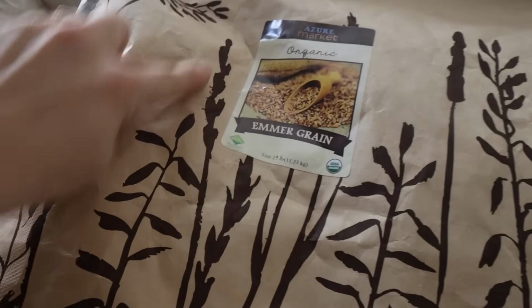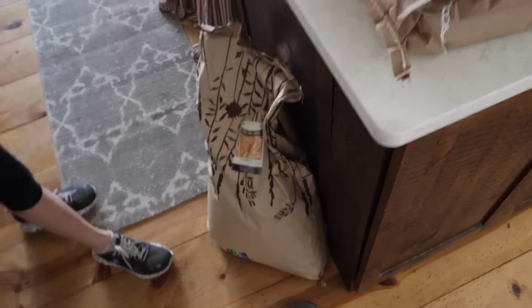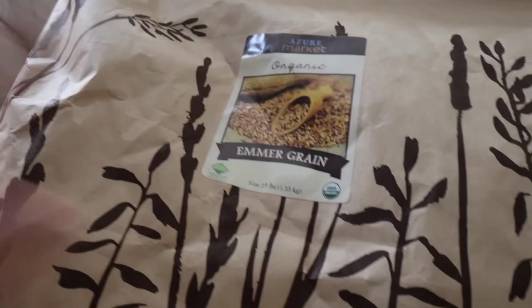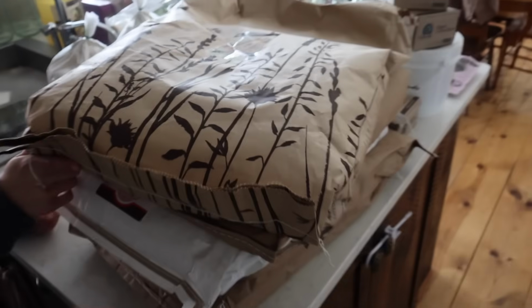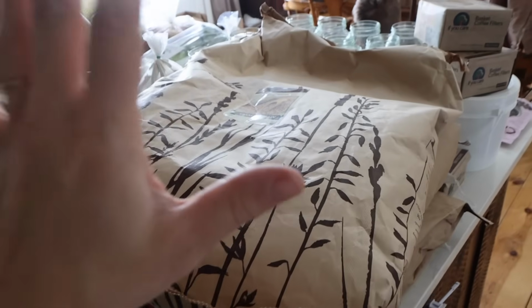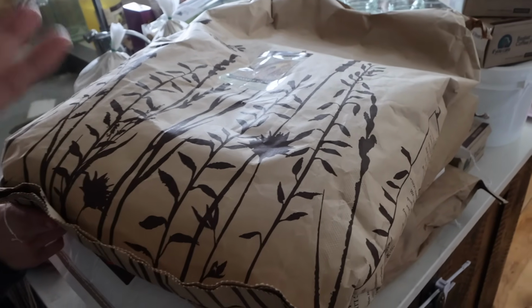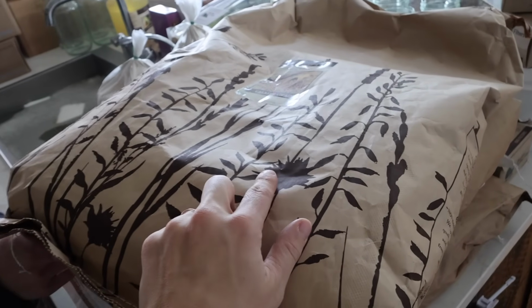This is emmer. So 25-pound, I think that was a 50-pound bag of hard red wheat, and now a 25-pound bag of emmer. This is ancient grain, also used for anything that you want to bake with. My daughter really likes baking cookies and stuff with emmer. She's tried out milling all sorts of grains and she really likes emmer, so she asked me to get some more.